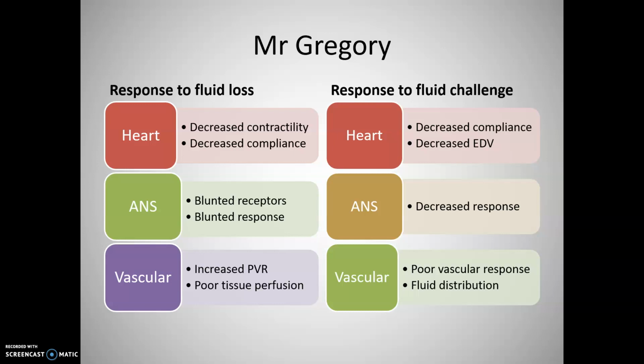In addition, fluid distribution is a problem, and therefore you may get increased risk of peripheral edema, and an increased risk of central fluid overload as well.